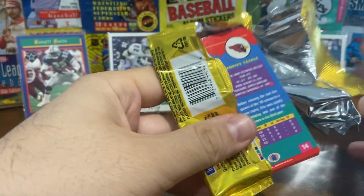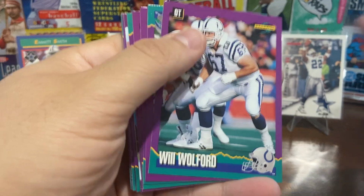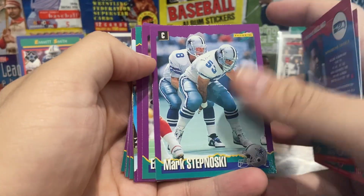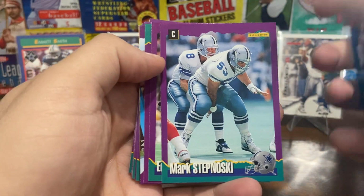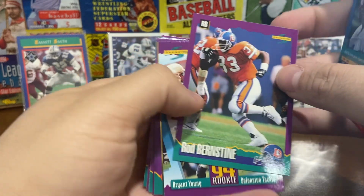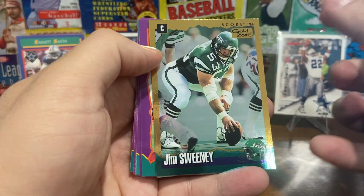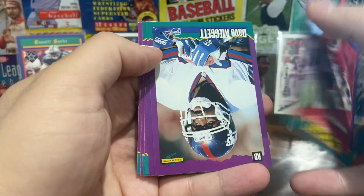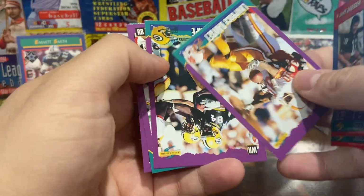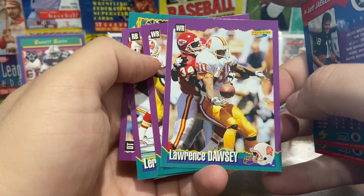$14 cards per pack, 36 packs, so we may run into some duplicates here with the 330 card set. Mark Stepnoski, featuring Troy Aikman yet again, Eddie Murray, Rod Bernstein, Bryant Young, and the gold is Jim Sweeney, Dana Stubblefield, Dave Meggett, Jeff Yeager again. Yep, there we go. So my point's been proven already with the duplicates.